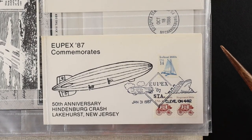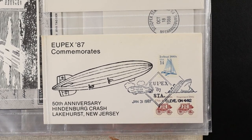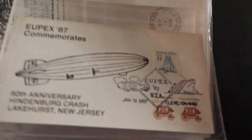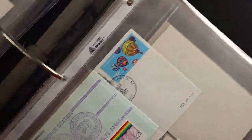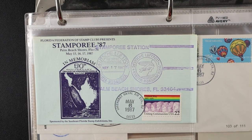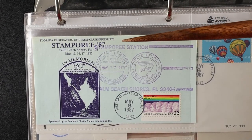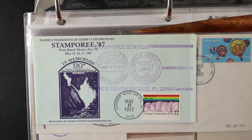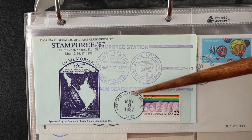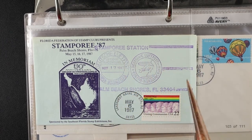Okay, so this is an 87 UPEC station, Cleveland, Ohio. Commemorative cover, 50 years of the crash of the Hindenburg. Nice ice boat stamp. Florida Federation of Stamp Clubs presents Stampery 87, Palm Beach Shores, Florida. Stampery Station. The 50th anniversary of the Hindenburg crash at the Lakehurst Naval Air Station, 87. Pretty cool. I like it. It's a pretty cover.